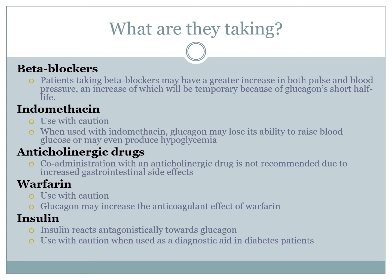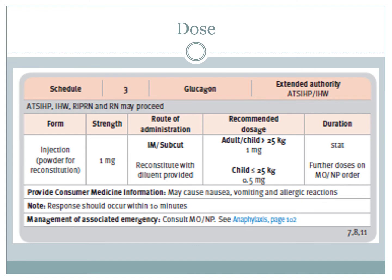So we'll have a quick look at the dose, but it's very simple. It comes in a preloaded injectable case, 1 milligram, and that's what you give. Okay, anyone over 25 kilograms gets the whole 1 milligram dose stat. Okay, and from there, as mentioned, you should expect a response within 10 minutes.